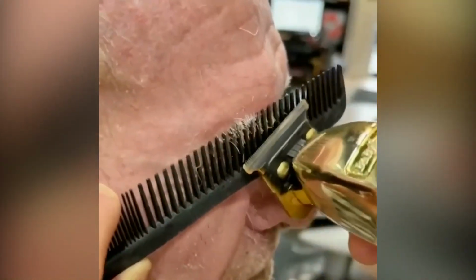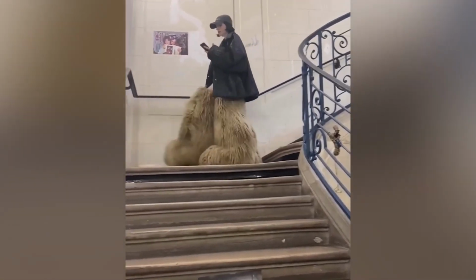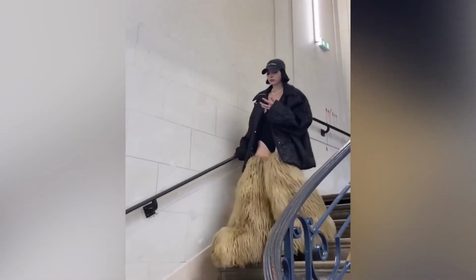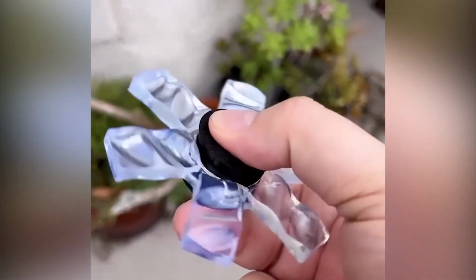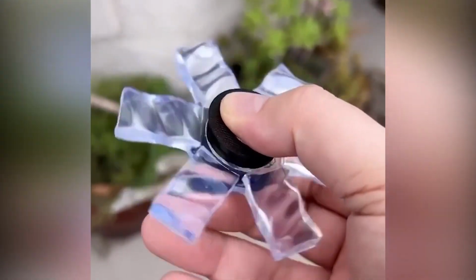Looks like this old man needed a little grooming on his eyebrows, and his barber knows the right trick to shape them correctly. How is she even managing to walk with those? Aren't they heavy or something? Amazingly enough, this simple-looking fidget spinner has a little trick about it when you spin it. It almost looks like water that is moving around when you give it a whirl.